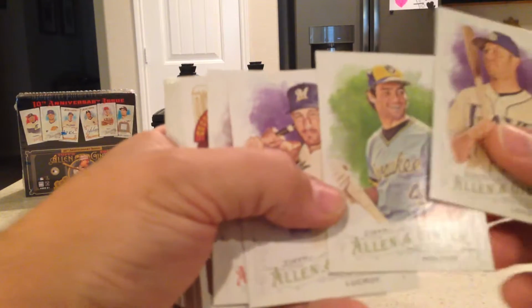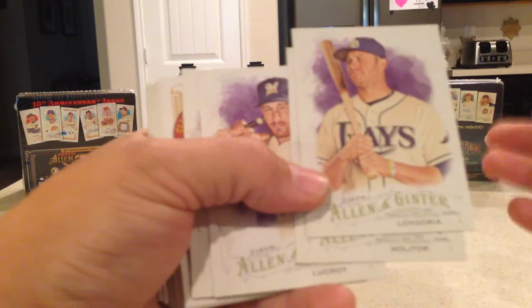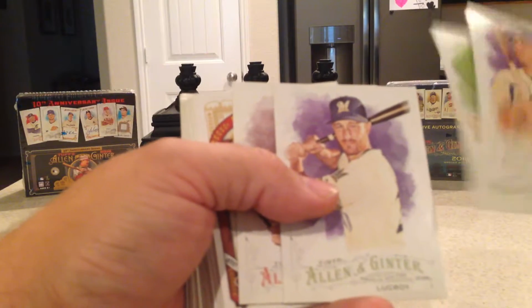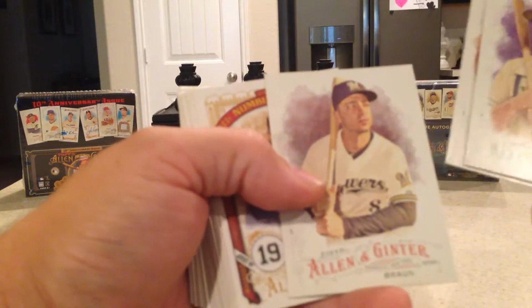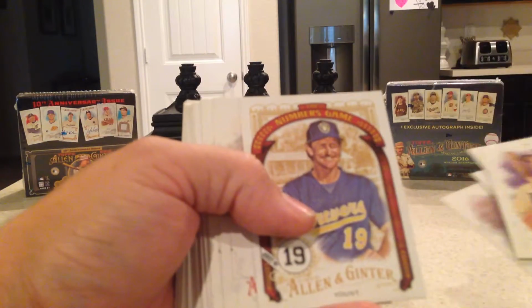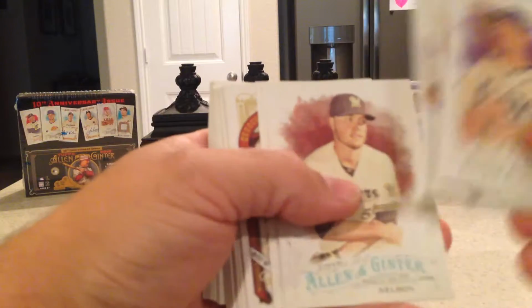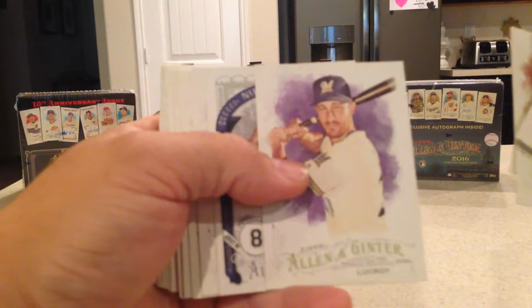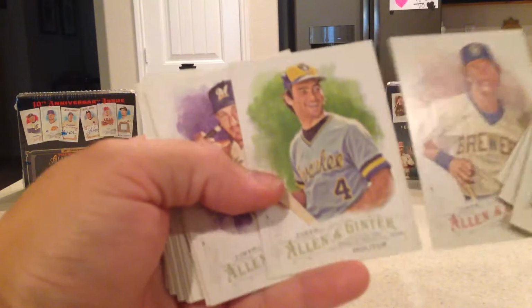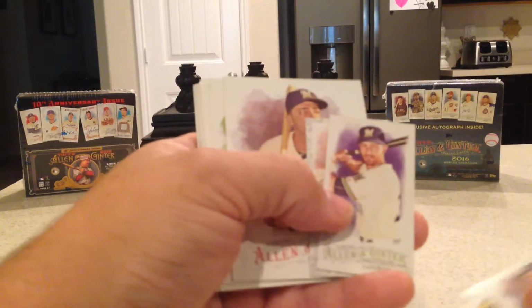Oh, it was Rays and Brewers because the Rays and Brewers were combined together because they don't have a lot of great cards in this set. So one of the spots was Tampa Bay Rays and Brewers. Okay, that makes more sense. I was like, why am I getting Brewers here? Full size Jonathan LaCroix, Ryan Braun, Robin Yount, Paul Molitor, of course the great Brewers. Brewers actually is not a bad team to get.